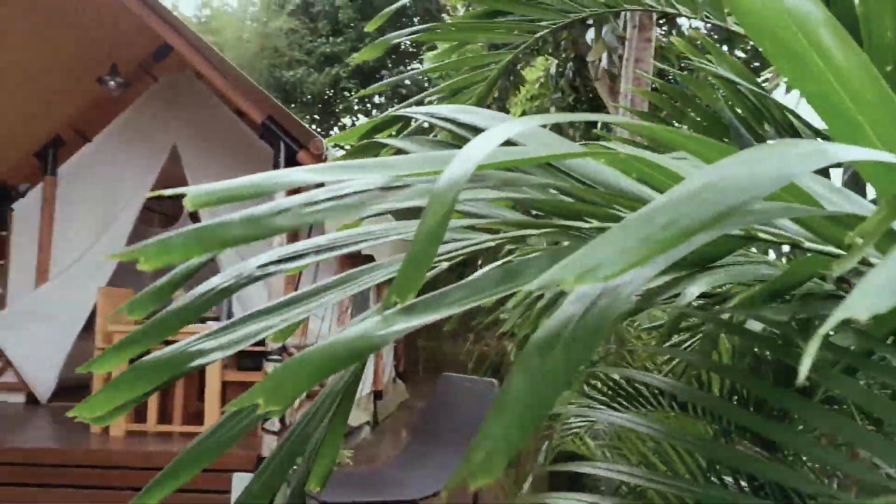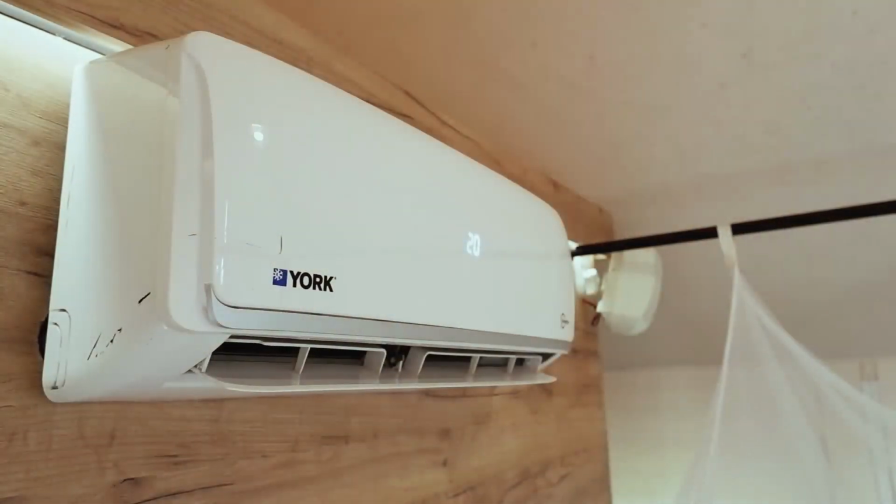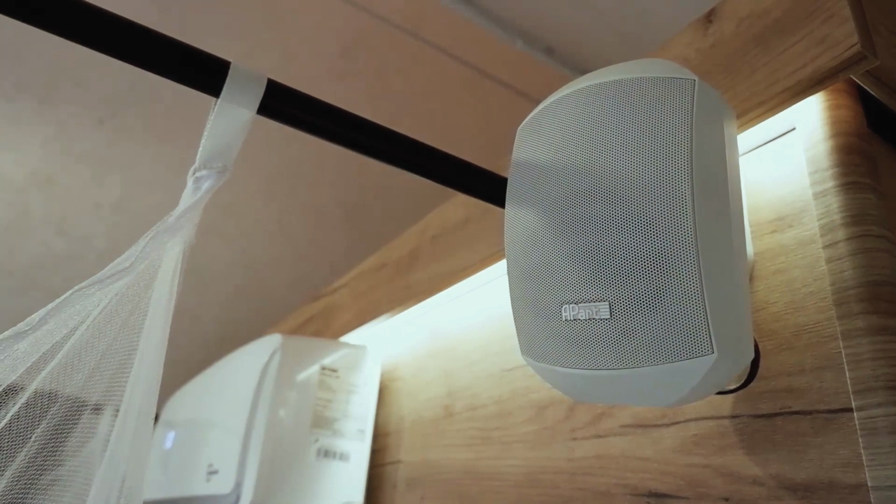Even though it's relatively cool here, this tent comes with aircon, and a very nice feature is that they have a good Bluetooth speaker that allowed us to have a good Netflix movie and music before bed. That's all for the interior of this safari tent.